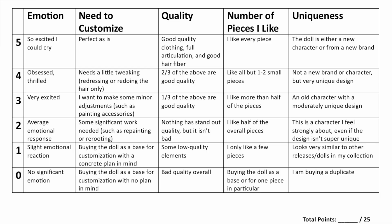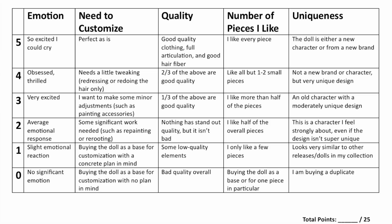So first category is emotion. For a score of 5, I need to be so excited that I could cry. I am a crier, so that's not unreasonable for me. I'll cry over many things. So I feel like a top score is one that I feel like I could cry. If I get a 4, I'd be obsessed with the doll, thrilled with it, but I'm not going to cry about it. A score of 3 would be me being very excited for it.